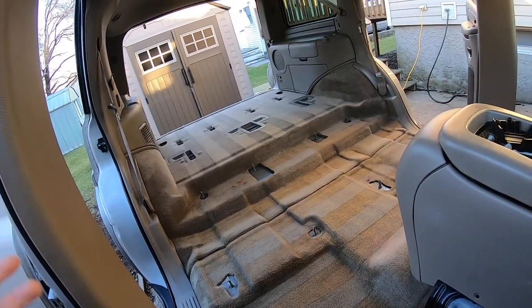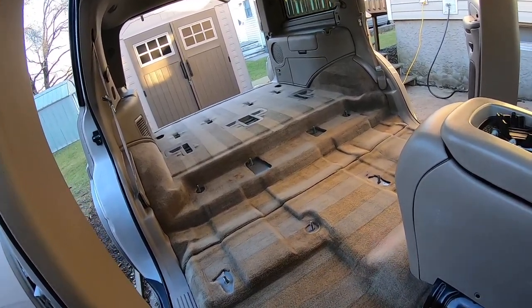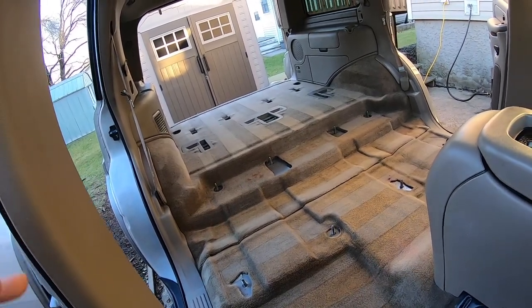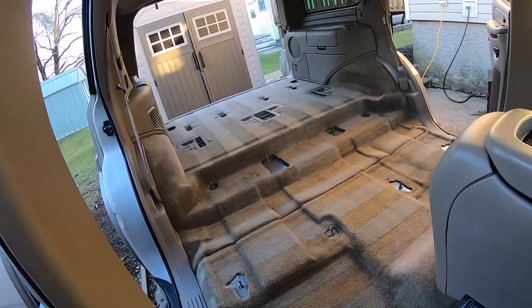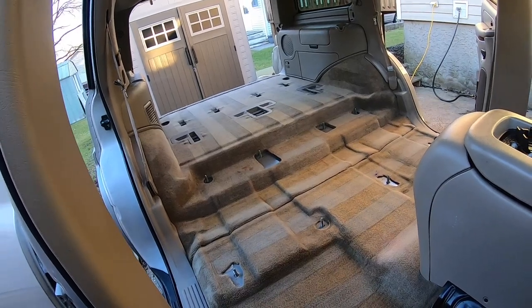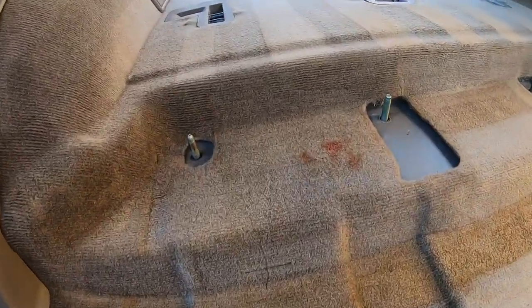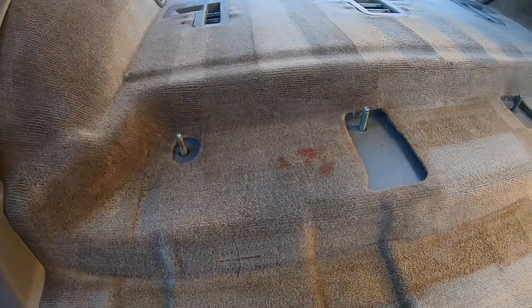So if it's in good shape and there's no tears and it's just filthy, this just goes to show, this wasn't even a black carpet, this is a beige carpet, and look how clean I was able to get it. I was able to get all those stains out. There's still a few spots where it's a little yellow over here.